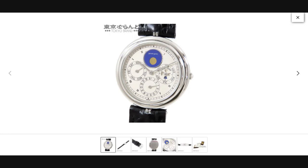We're going to talk today about Genta watches, specifically about perpetual calendars, which I think represent one of the best value propositions on the secondary market today. The strength of the brand name, the force of the design, and the prestige of the complications, I think, prove an invaluable offering.